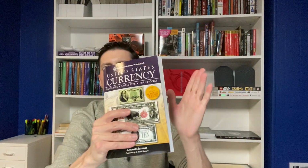They also print other price guides devoted to currency. And believe it or not, the same company that prints this particular guide also prints this one. This is called the Official Whitman Guidebook to United States Currency. Now, this one is done by Kenneth Bressett. It's an excellent book, don't get me wrong. I advise if you're going to get this book, you get it after you get this one. So I would always tell you to go with the Guidebook of United States Paper Money first, and then get the book on United States currency second. There really isn't, to be fair, that much difference between the two books. It's just this particular book also tends to focus more on small size notes and fractional notes.